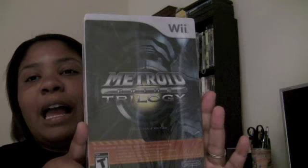And finally, the last game from Best Buy. I had to go back to Best Buy because they didn't have it there yesterday. Metroid Prime Trilogy for the Nintendo Wii, the collector's edition. And thumbs up to Nintendo, guys. You did a collector's edition, which is basically the only edition that you can get, and it's pretty thick. So let's go ahead and open this up and see what's inside.